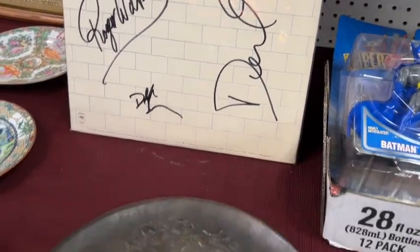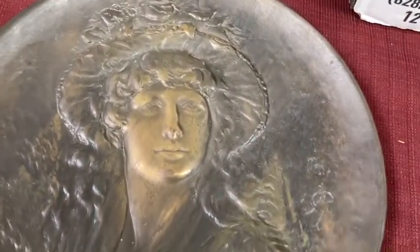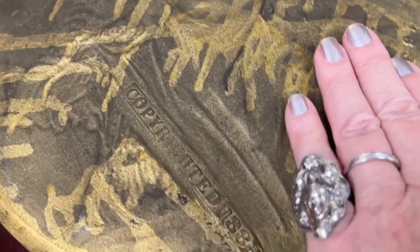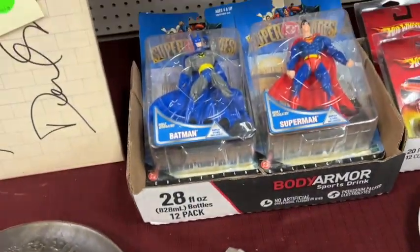Pink Floyd's The Wall, signed by all four people. It did have its COA, but I don't know. Like, was it signed by them, though? You know what I mean? I can't prove it. I don't know. It could be a fake thing. It didn't sell for very much either. But yeah, I was not digging on that.